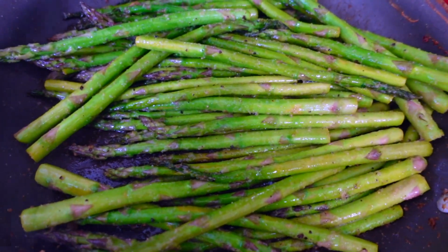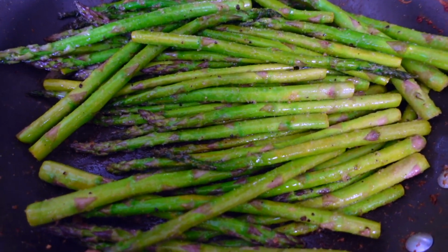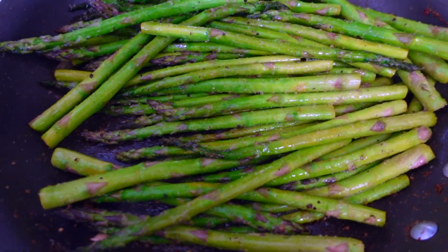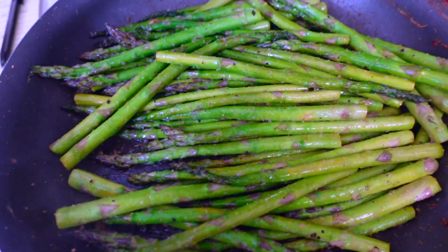They love it. Also, you guys, if you're keto or low carb, bacon wrapped asparagus, you don't even have to season it, honestly. Just wrap your bacon around a couple of stalks of asparagus, throw it in the oven, and it's looking real good.